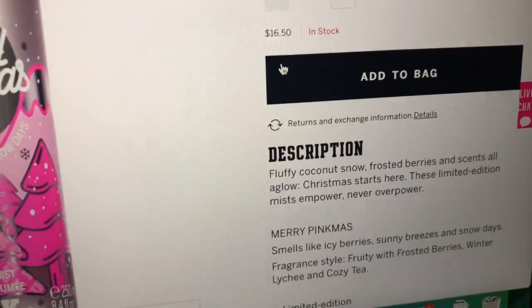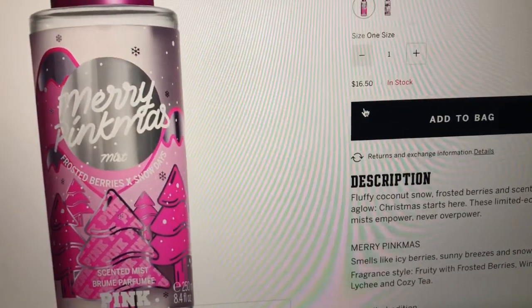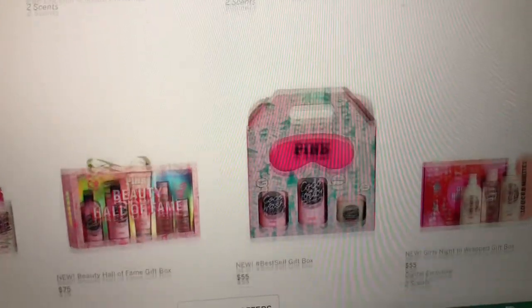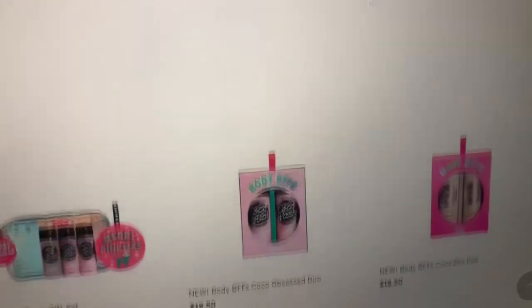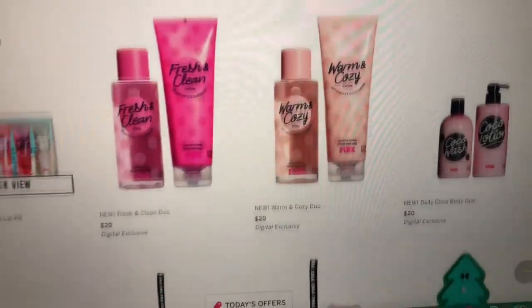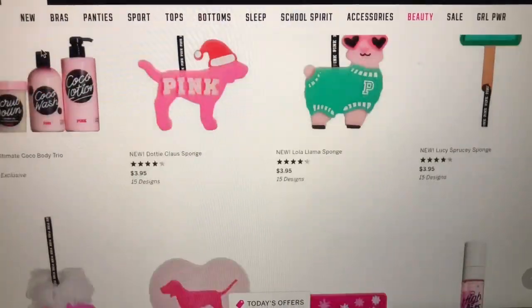So this Mary Pinkmas one, I did order this one. Even though I don't really like coconut, I think I did order that. So then here is a look at some of the gift sets they have. And then I'm also gonna show you the Victoria's Secret Beauty body care that I already showed you in store, but I'm going to show you all of it in case I miss something.